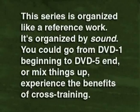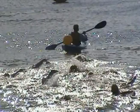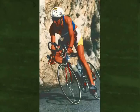Now keep in mind that this series is organized like a reference work. It's organized by sound. While there is a certain logic to proceeding from Disc 1 beginning to Disc 5 end, your best advantage is to mix things up, experience the benefits of cross-training. A good analogy here is how athletes train, alternating running, swimming, and bicycling.